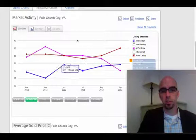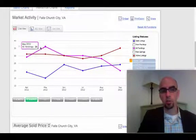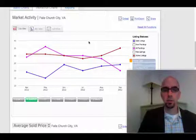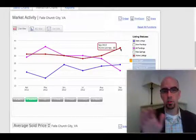One of the things I've commented on recently is the tight market we experienced over the late spring and throughout the summer, where the number of pending sales actually outpaced the number of active listings, which really created a tight supply and demand scenario, where we had more people looking to buy than we had homes available. And right now we can see that that is starting to spread out a little bit.